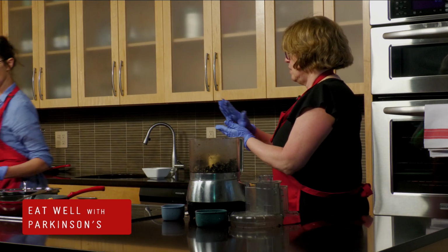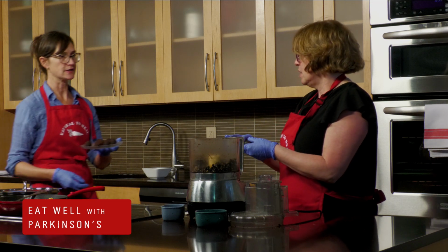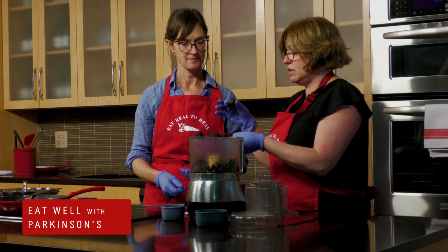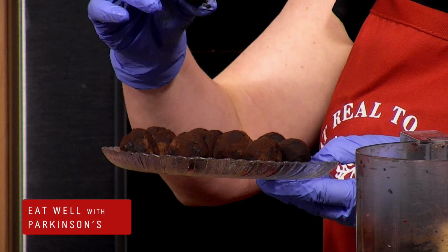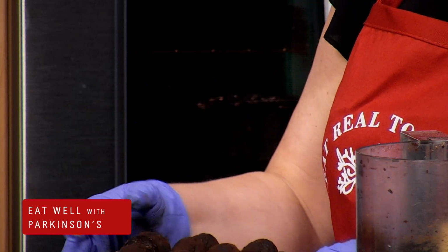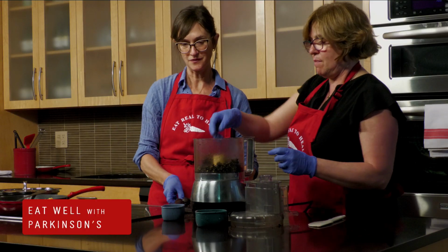Here, we have this plate you can add to. These are some that we made earlier. These ones have the cacao powder in, so you take the extra cacao powder and roll them in it, or you can just eat them plain. Or you can roll them in coconut even, so you just roll those up for a few minutes.